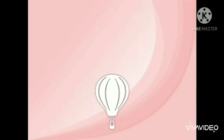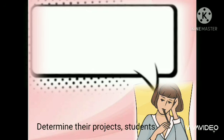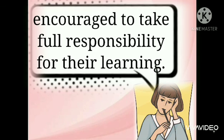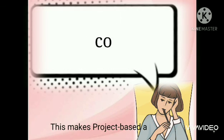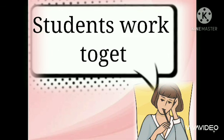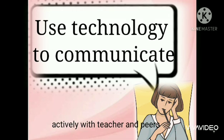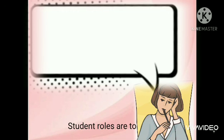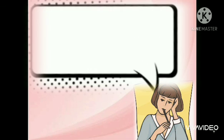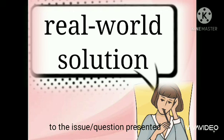To sum up, the students' roles in project-based learning are: 1. Determine their projects. Students are encouraged to take full responsibility for their learning. This makes project-based learning a constructivist learning method. 2. Students work together. 3. The use of technology to communicate actively with teacher and peers. 4. Students' roles are to ask questions, build knowledge, and determine a real-world solution to the issue or question presented.